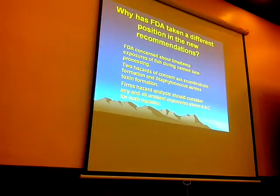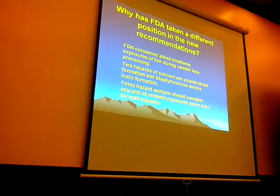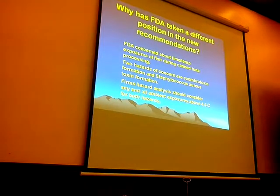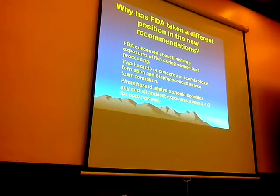The FDA has been very concerned about the time temperature exposures of fish during the canned tuna process, especially where large fish were taking a long time to thaw out. They take hours, well over 12 hours, to thaw these fish out. Mainly those two hazards that they're concerned with, of course, the toxin formation, histamine, and also staph, even though there's never been a case of staph that I'm aware of in canned tuna.